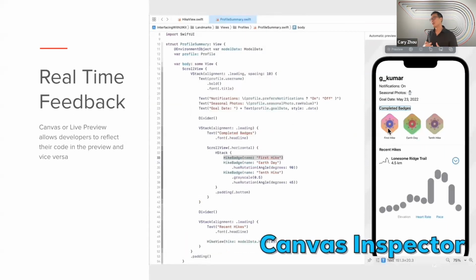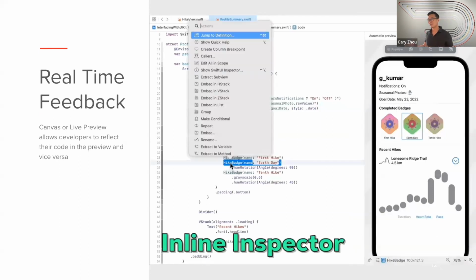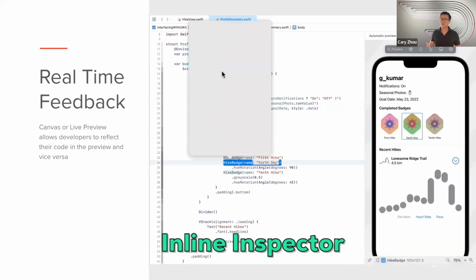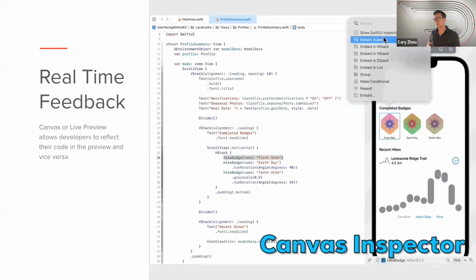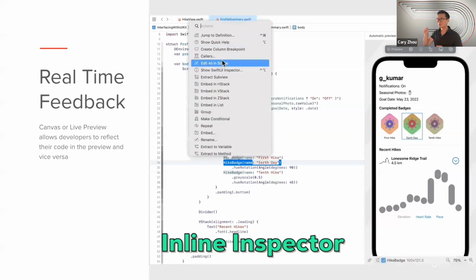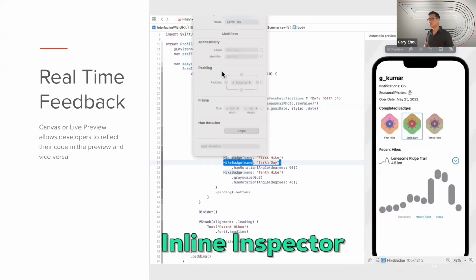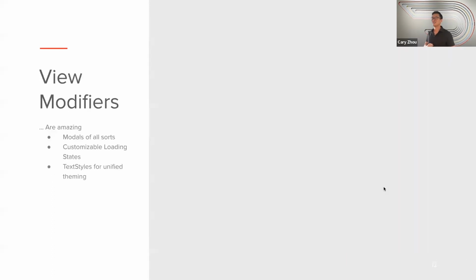On the right side, you'll see an example of me trying to showcase a SwiftUI inspector in the code and doing the exact same thing on the canvas. And the real-time feedback has been very, very useful, and having the preview system to check out the view that we're actually building without running the app, compiling the whole app, and then navigating to that particular view has sped up development substantially. Let's take a look at another benefit of SwiftUI on the next slide.